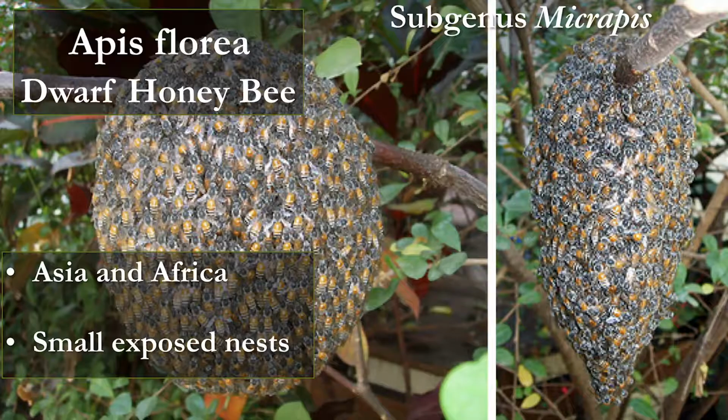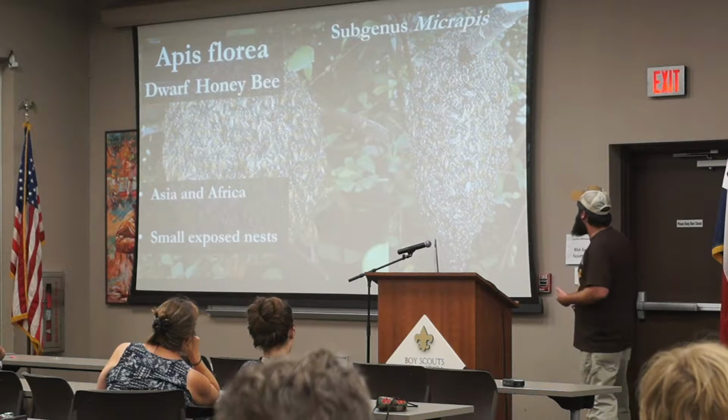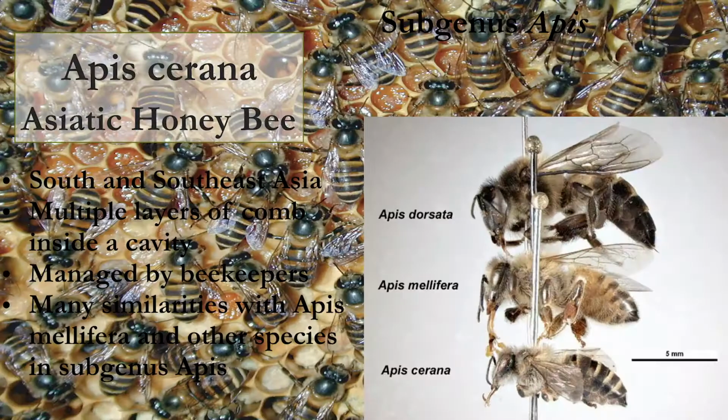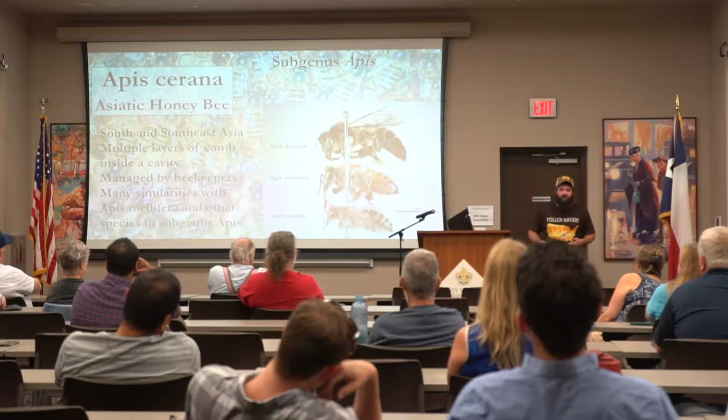Apis florea, again, similar to the giant one's exposed comb. Function in a lot of ways similar to the bees we're keeping, other than general external appearances kind of things. Apis cerana is very similar to the bees we're keeping. If we're not talking in scientific terms, we could say the eastern honeybee versus we're keeping the western honeybee. Apis cerana definitely is contributing to some of our disease and pest problems in recent years.